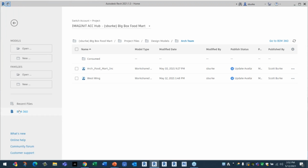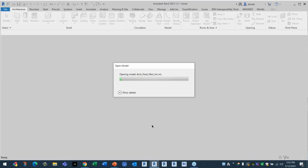Then when I come in tomorrow morning, I want to go work in my file. I go over here to BIM 360, select that, pick my project, navigate to the folder I want to open, and then I can go ahead and open up that file right here. I can open up the West Wing or the East Wing or whatever file I want to open that I've basically shared in this environment. And just click on it and open it. Done.